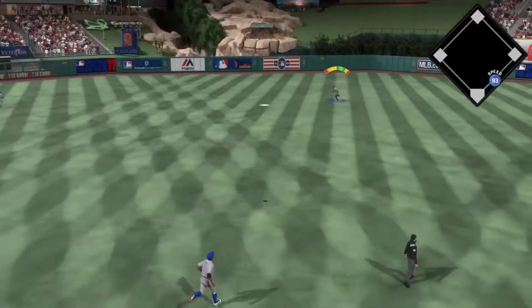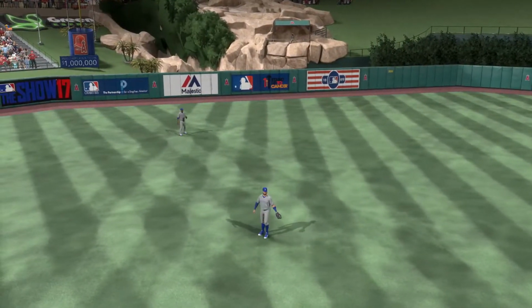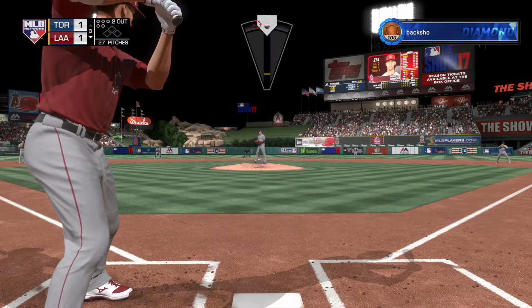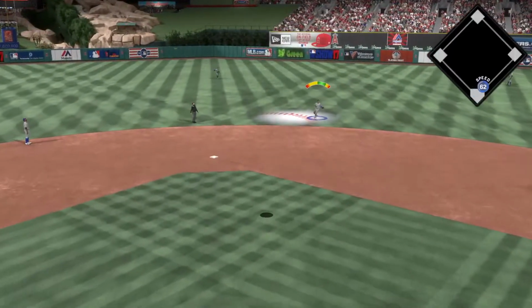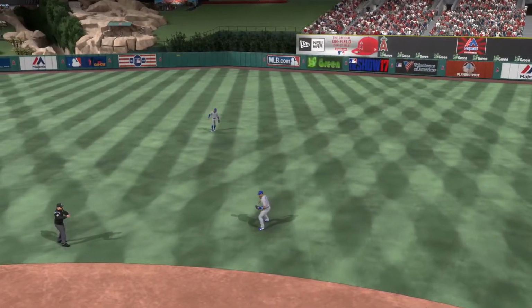Line drive to center field. But sadly for him, this will head straight to the center fielder as he puts it away without much trouble for the second out. Andrelton, ready to deliver. Here's the first pitch. And this is popped up. Back behind second. Travis is there for it. And that's the third out.